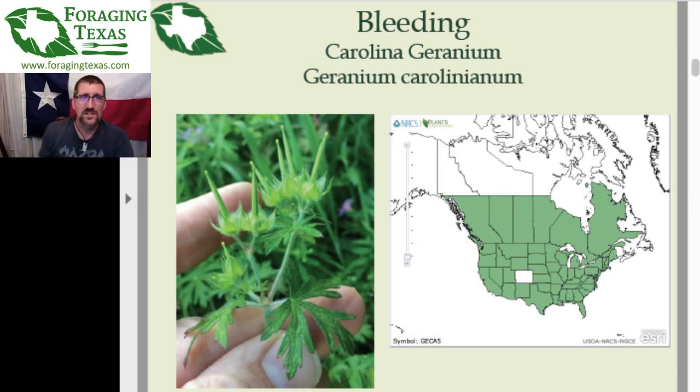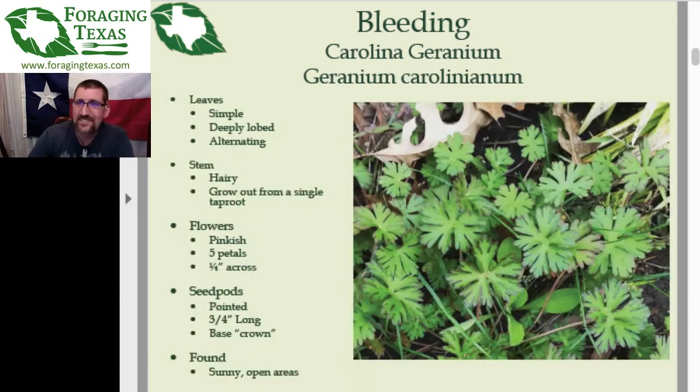I suck at geography. What's the little white one there? Is that Colorado? Yeah, right here. Yeah. Okay. So yeah, right in the center. Well, we got a question.